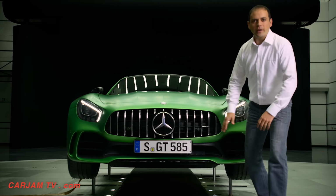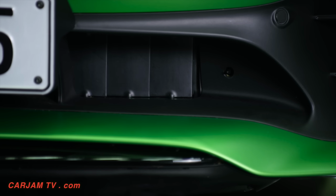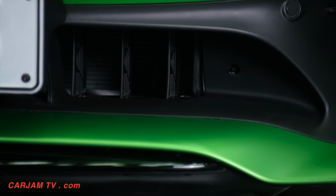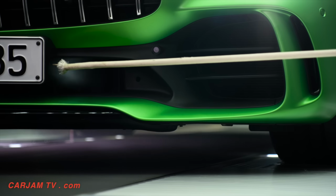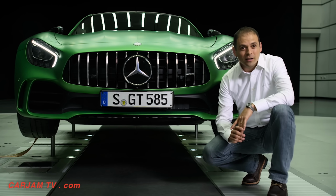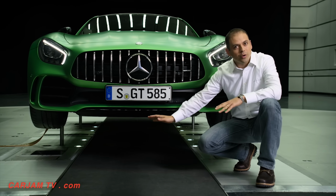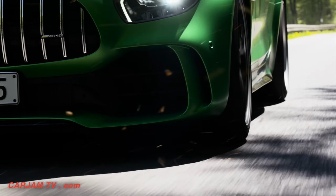Another innovation at AMG is the active air control system. Vertical louvers behind the air intakes in the front apron are controlled electronically. They open and close in approximately 1 second, through which the airflow can be optimally directed and utilized. When closed, the fins reduce drag and direct the air towards the underbody. Thus, the lift on the front axle is reduced even further.